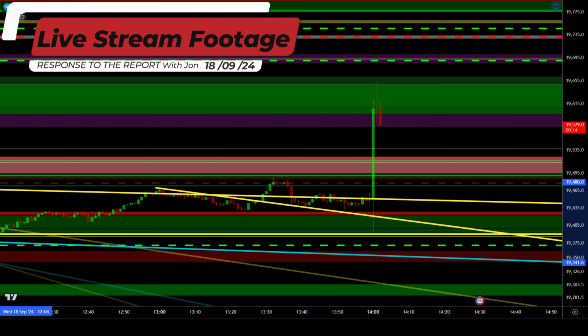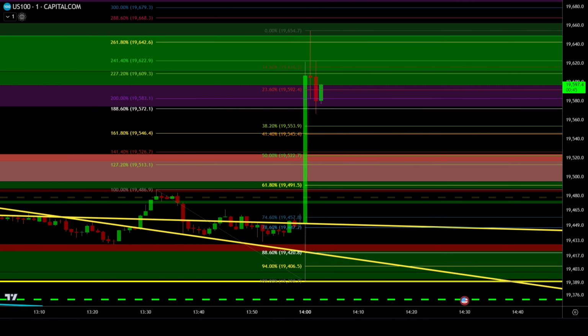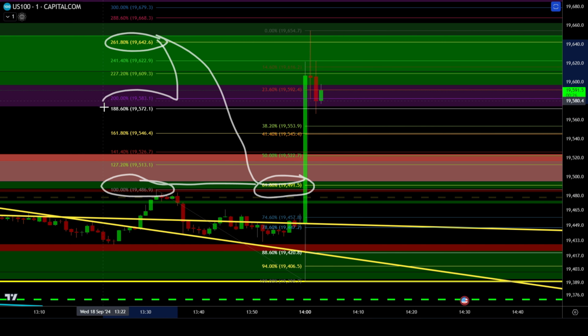Let's take a look at it. 61 would be the B point because we went to the 261. So the 261 is up here. The 61 of the entire move is here. That's also the B point. You can see that where the 261 led back to was only the 188. That's why it's imperative to make sure that profit is taken at the 188.